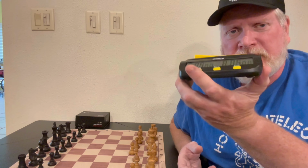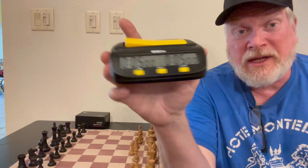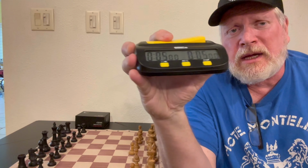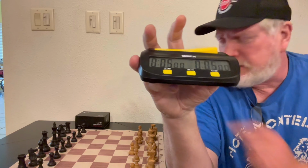And this color scheme is going to cost you a little bit more to say Chess Gorilla on it. But whether it's any tougher than the others, not really. Anyway, I'm going to use it in a tournament on Thursday night at the club, a little club tournament. It's a non-rated tournament, but I'm going to go ahead and use it with this set here.